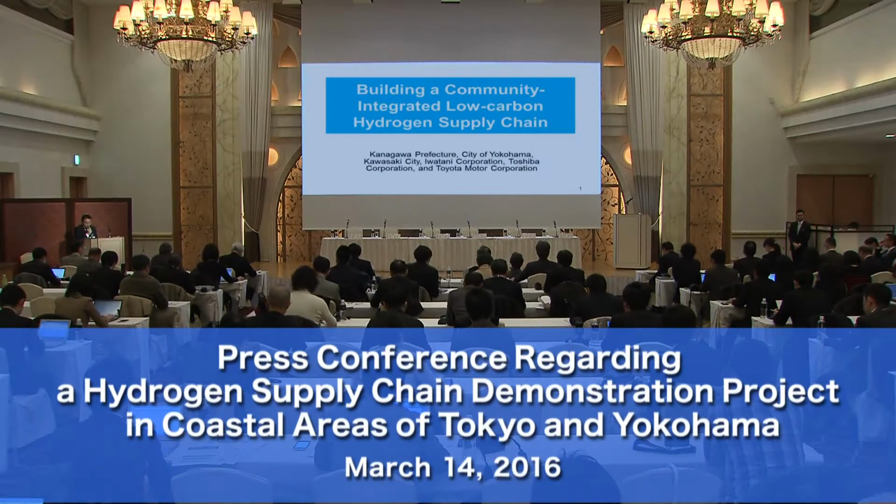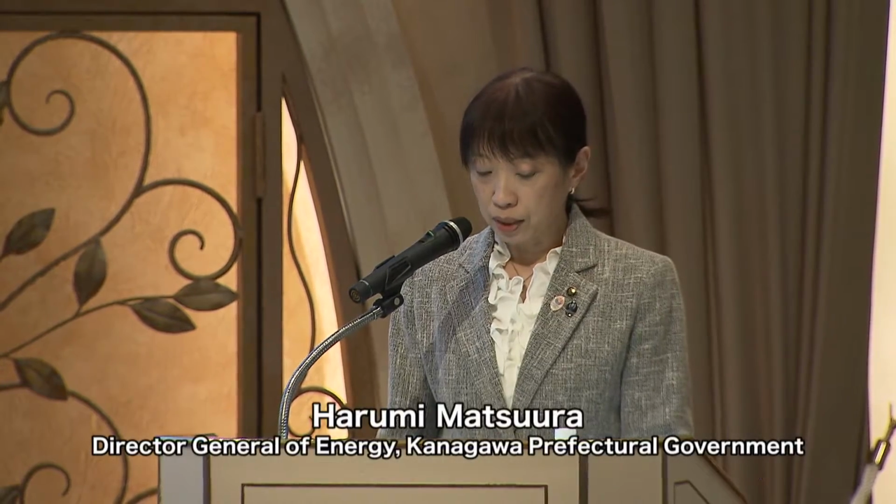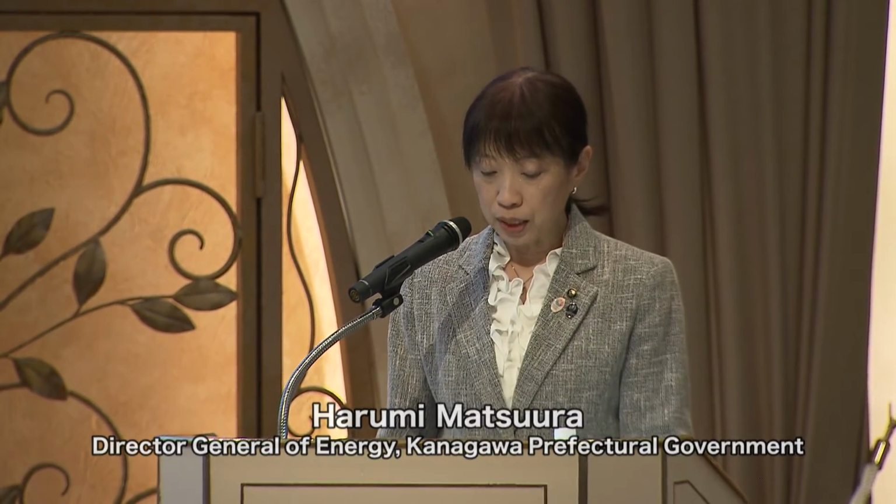Thank you very much for attending this press meeting on the low-carbon hydrogen utilization trial project in the Keihin coastal area. This project is a coordinated effort of private companies and local government willing to address the challenge of industrial use of fuel cell systems and also the environmental challenge concerning the use of hydrogen. And it is supported by the Ministry of the Environment.